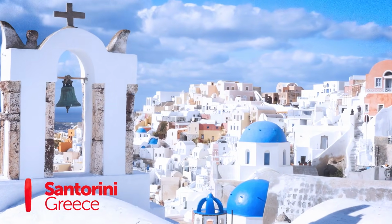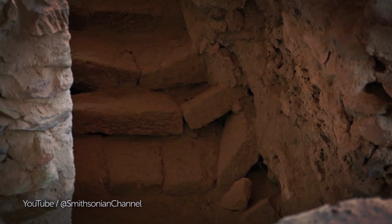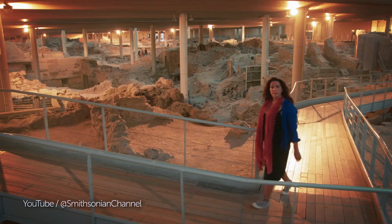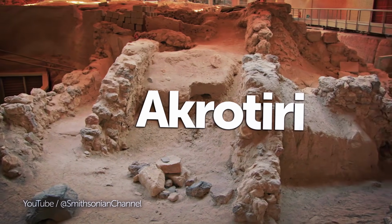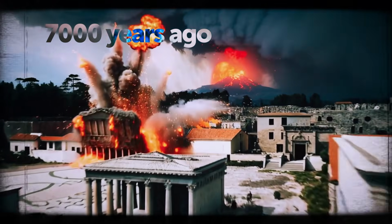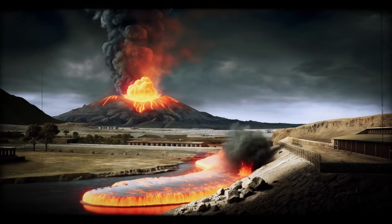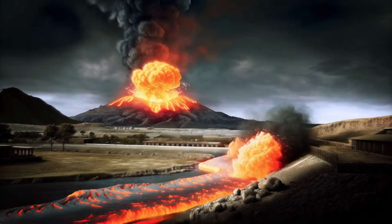Meanwhile, Santorini is known for its stunning views and romantic getaways. But it's also home to one of the most fascinating archaeological sites in the world, the ancient city of Akrotiri. Dating back over 6,000 or 7,000 years, Akrotiri was a Bronze Age hub. That is, until it was wiped out by a volcanic eruption.